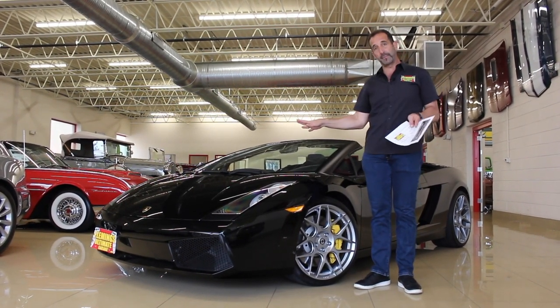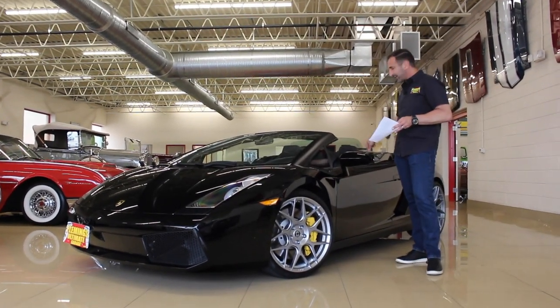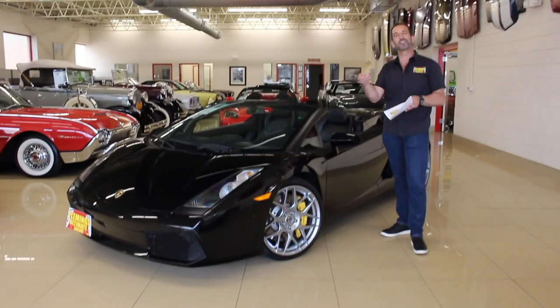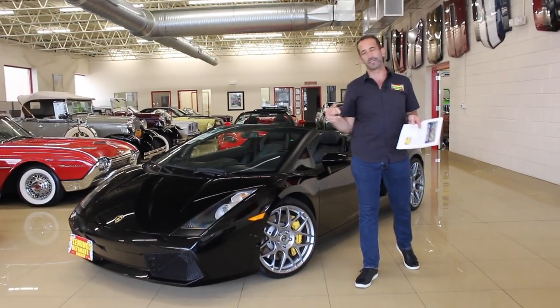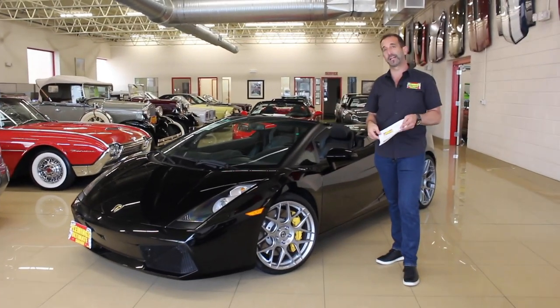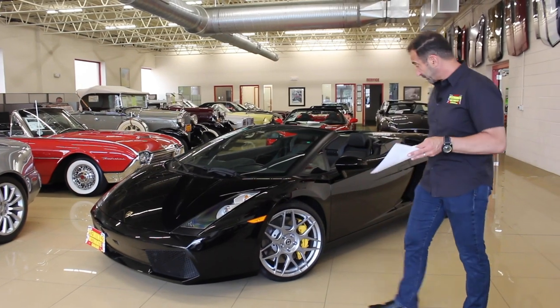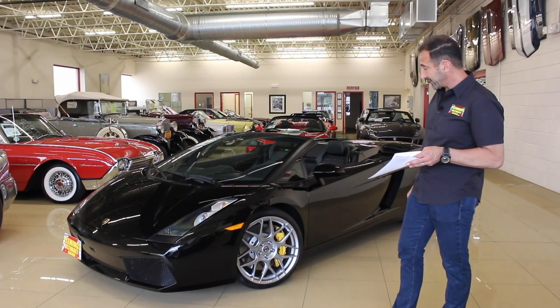First off, color combinations. The fact this has factory yellow calipers with black leather and yellow stitching inside there. These are little Italian touches, right, that just take cars to another level. People try to follow it, but these guys are always pioneers when it comes to style, right? These HRE wheels that are on here look spectacular. Fresh set of rubber all the way around, okay?